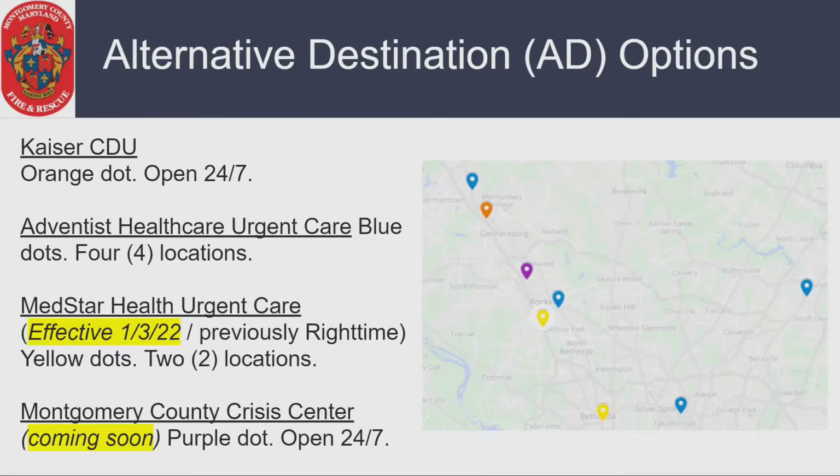So really opening up some opportunities for South Battalion 3, Battalion 2 to have an alternative destination that we didn't have before. And I mentioned that we're in conversation with the crisis center in Rockville to be able to take patients there, and that would be a 24/7 option. Yes, Chief. Battalion 1 runs a whole bunch of calls into Prince George's County. Is this an option for those calls in Prince George's County? Yes, sir. You can take patients to Takoma Park Urgent Care or Laurel.